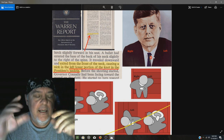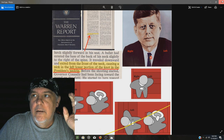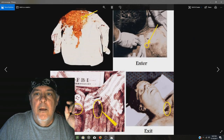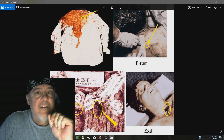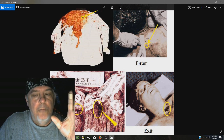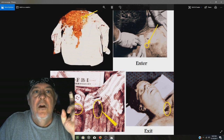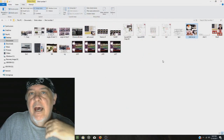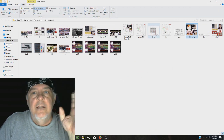Because what people don't understand is this. The bullet entered, as we line the shots up, and we're going to look at this right here. Let's pull this up real quick. The bullet entered the right side of JFK's back. The bullet was exiting out to the left side. As it was reported, the bullet was exiting out to the left because we see in JFK's shirt and everything else, the bullet entering here and the bullet exiting here, out to the left. As we see in JFK's necktie, it nicked the side of the necktie going out to the left. This gives us angles.